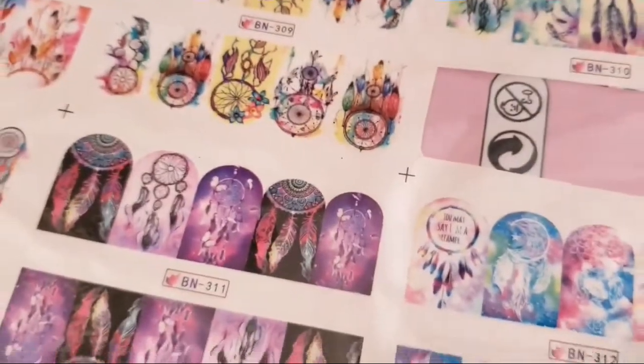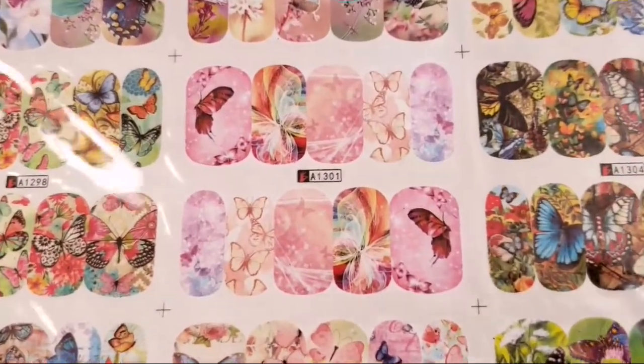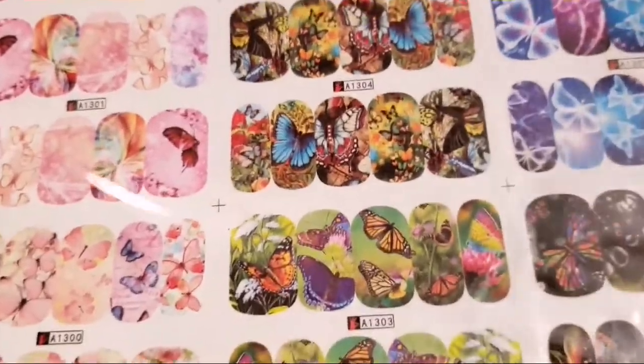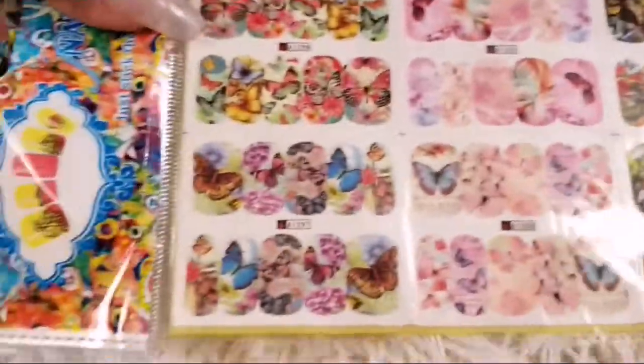But I like them so much that I went ahead and got this butterfly set, because I just thought it was so pretty. It's 1, 2, 3, 4, 5, 6, so 24 all together. And like I said, I'll try and find the seller for these, because they're really, really pretty, and they're water slides.